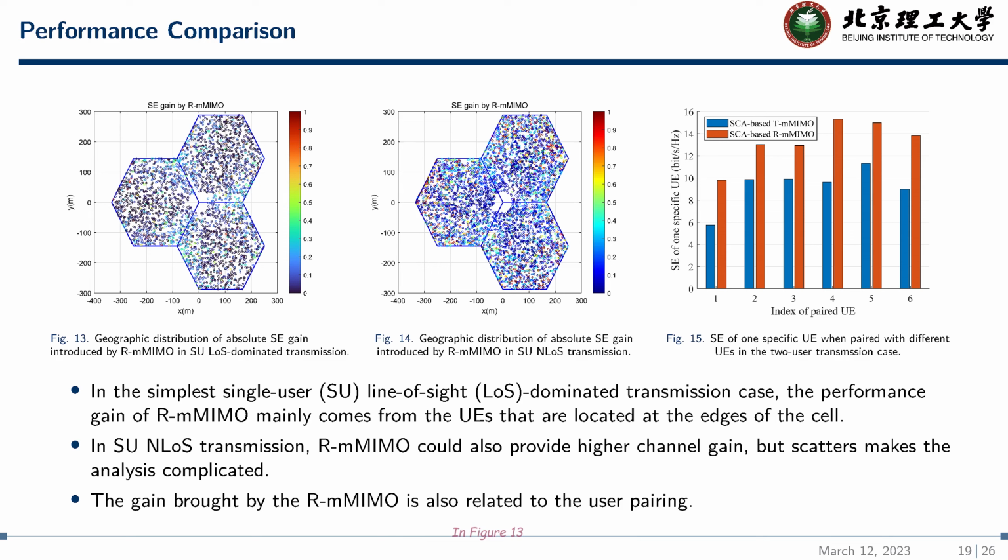In Figure 13, the channel model is set to be line of sight dominated. It is clear that the UEs located at the edge of cells acquire relatively higher SE gain than other UEs. However, in the NLOS transmission case of Figure 14, the performance gains of the UEs have no obvious relationship with the UE's location. This is because the randomly distributed scatters complicate the channel environment. Nevertheless, the MIMO can still achieve performance gain.